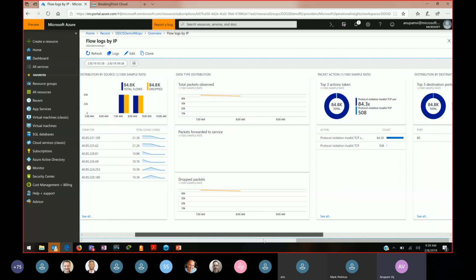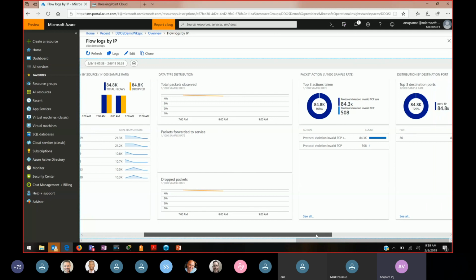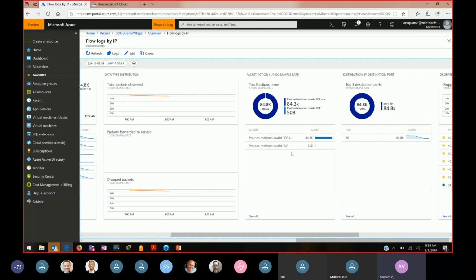Then in addition, we are highlighting the distribution of the packets observed, the packets that were forwarded to the service, and the packets that were dropped. And then we also highlight what was the action taken while we were dropping those packets.